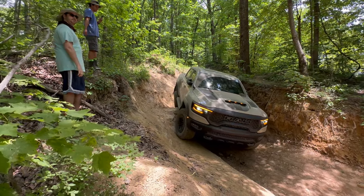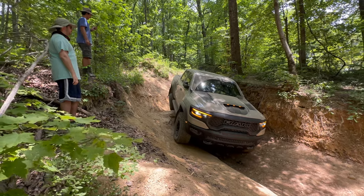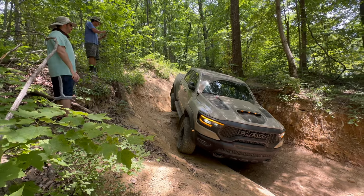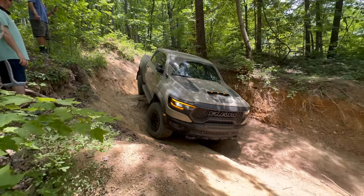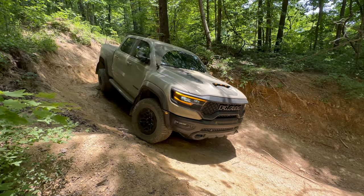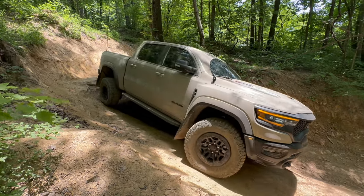Straight this way. It's just a step. Come straight from there. That's clear your step. A little bit more. Okay, now you can come back this way. Slow on your back end. Here's your back end coming down. Awesome. Nice.